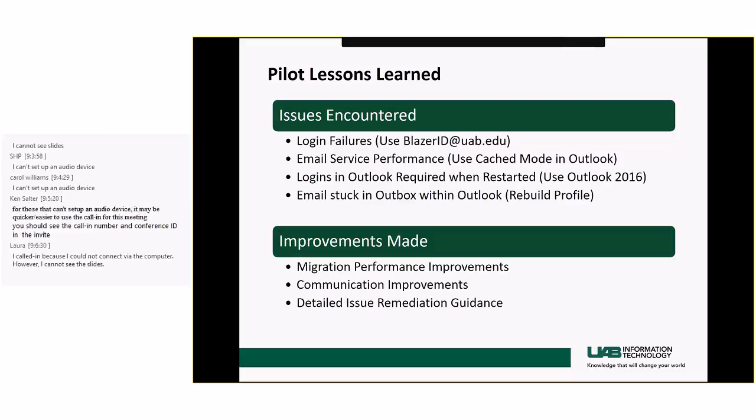In the email stuck in Outbox within Outlook, we had some instances where people thought everything was okay. They were receiving mail, they could see their mail, but they would send an email and it was stuck in their Outbox. We opened multiple cases with Microsoft, and they determined that it was just cases where profiles were corrupted, and rebuilding the Outlook profile resolved that issue.